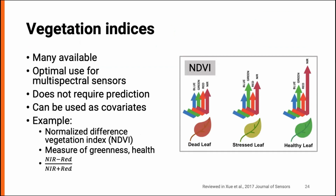The first is vegetation indices. When I mentioned multispectral cameras earlier, this is a great use for those. There are tens, if not, I don't know, maybe even hundreds of vegetation indices available. These are often just ratios of different spectral wavelengths with each other, so they don't require any prediction at all. You don't need to run a model or anything like that. Once you've got your spectra, you can just calculate it directly from the spectra.